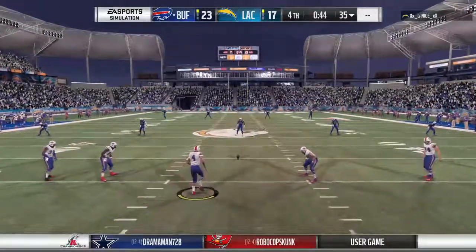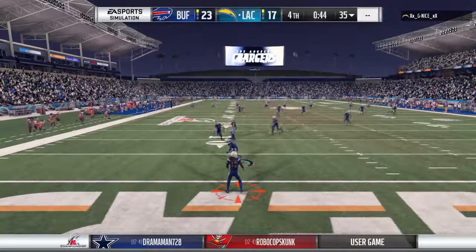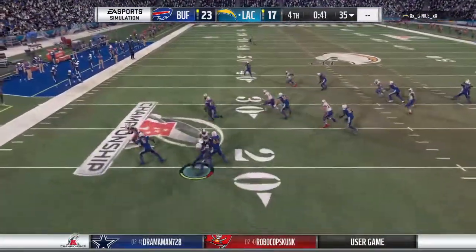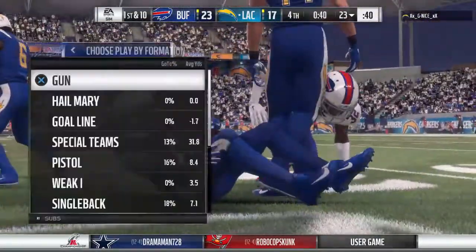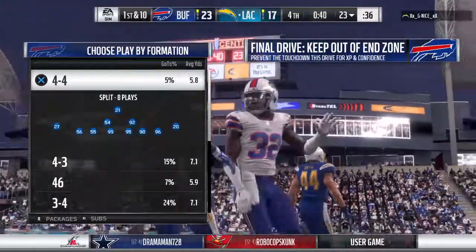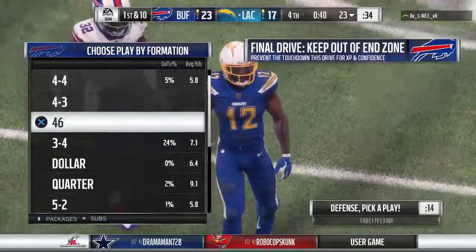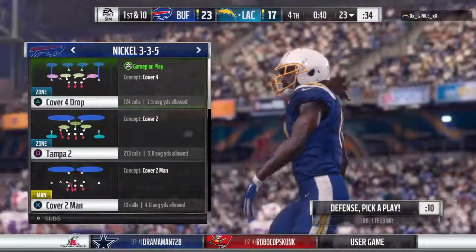Here's Hauschka now to kick it away. Fielded about a yard deep, and he'll get across the 20 before he's brought down at about the 23-yard line. The Charger offense making their way back out there. One possession game. Time very much a factor. How does the offense handle this situation?